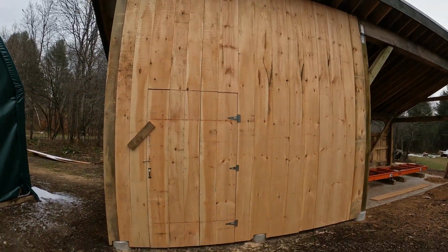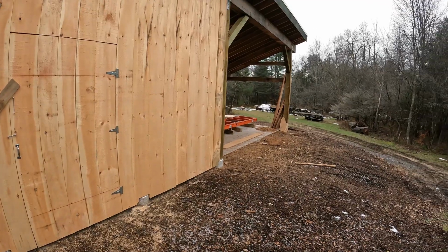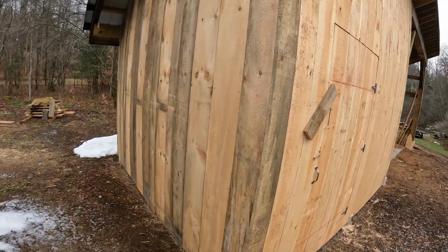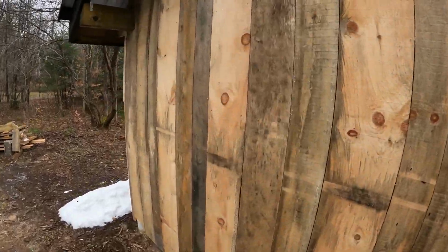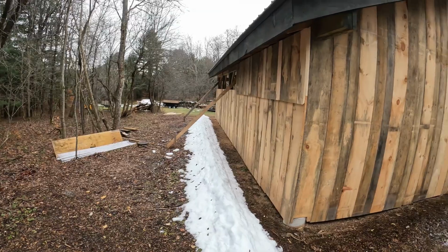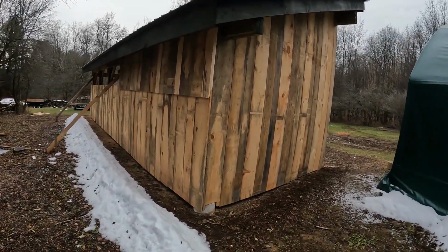Again, more white pine siding milled up. All the posts and beams that we used were from the white pine as well. Just going around to the back side. Nothing too exciting back here, but again, you see the opening and we enclosed part of it.